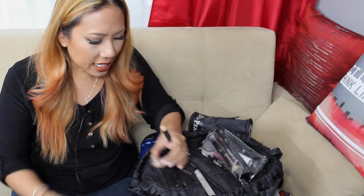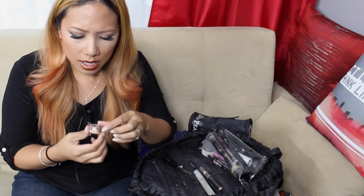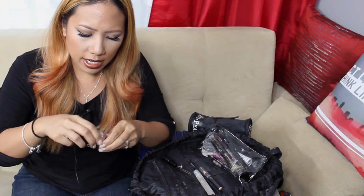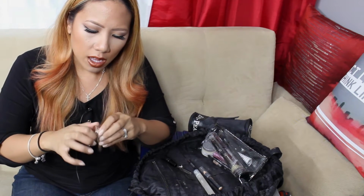And then I bring this, which is actually a liquid highlighter. This is something I'm doing different this time. Looks like, hopefully it's not drying out. I just put it in for this cruise. Nope, it's still good.